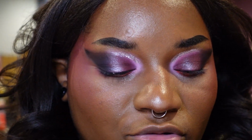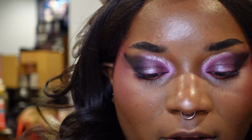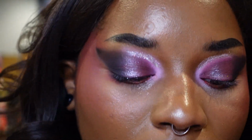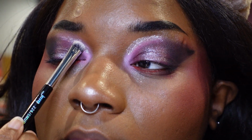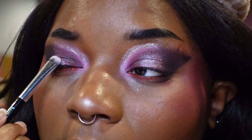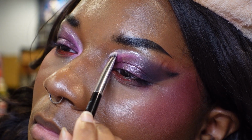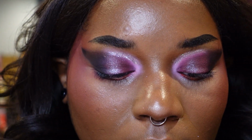Might be onto something. I'm gonna try a different shimmer. Let's try from this Romand palette. I'm just gonna use this flat brush. Just gonna tap on top. Oh, okay, that gave me more. I think my shimmer was just too... I think I just put on too much.